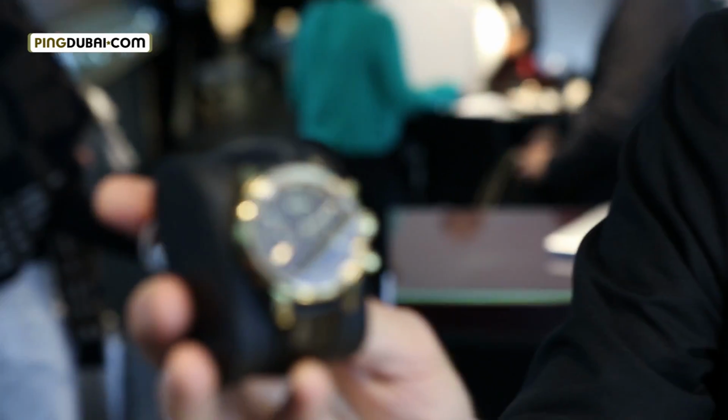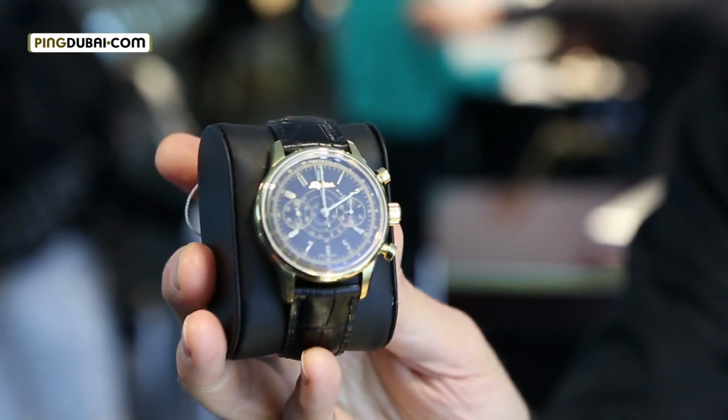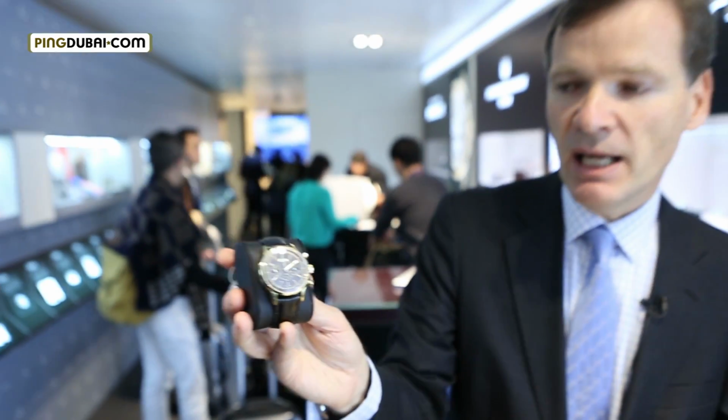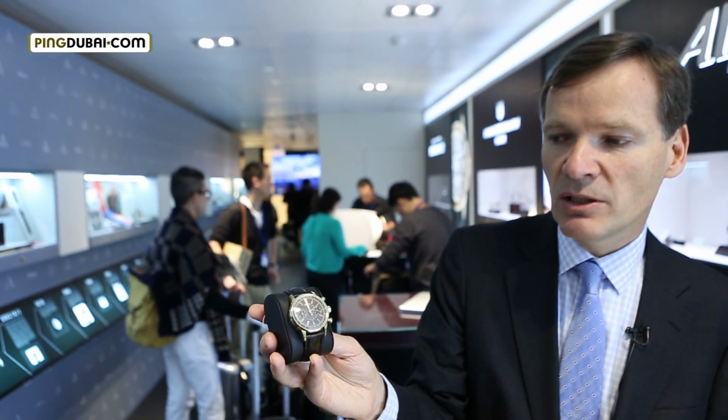It's with an automatic caliber, with a black dial, applied indexes, and this is really a well-received watch. And in fact, that's a chronograph. So there you see also the sports function in Alpina coming back.